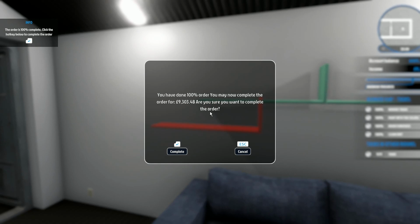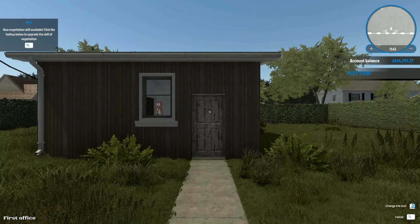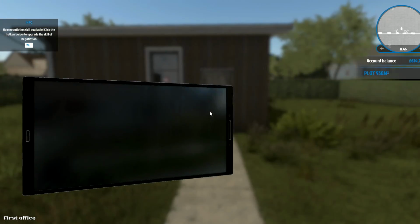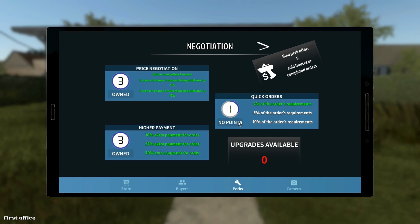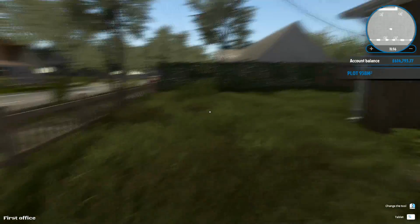Job done. 100% complete. There we go. And we have completed the bunker. We've turned it from a wino's booze hideout to a respectable bunker. I felt that was pretty good. Upgrades available, -2% of the order's requirements. See, I don't actually need to do that because I'm completing the orders.